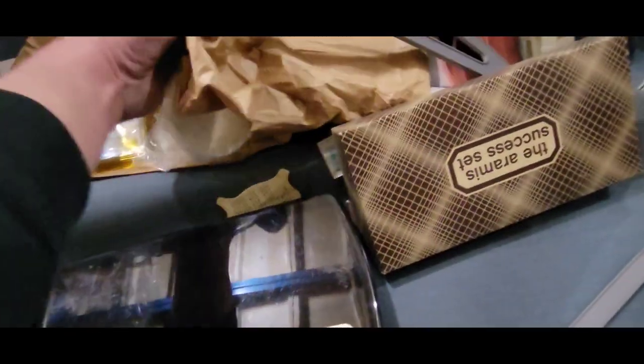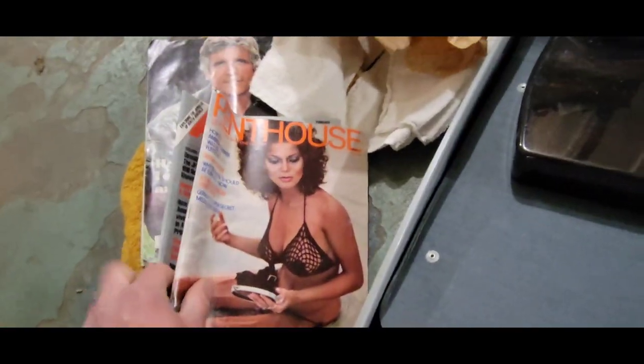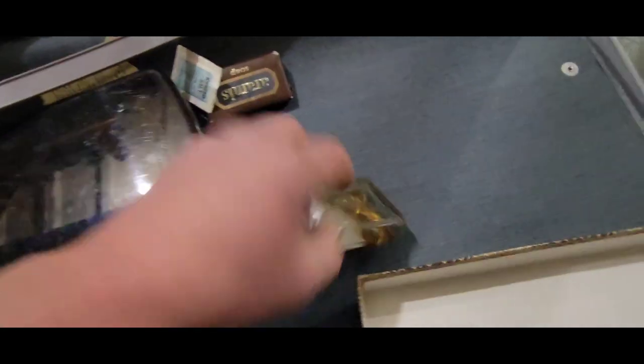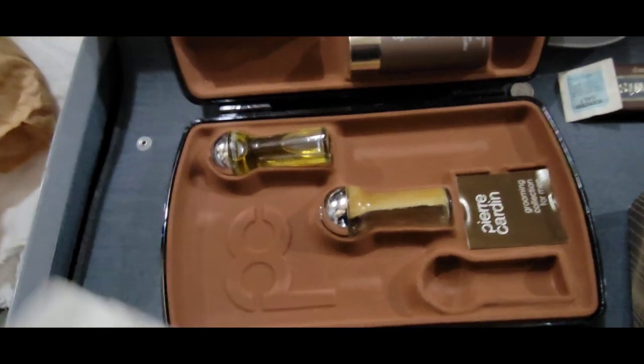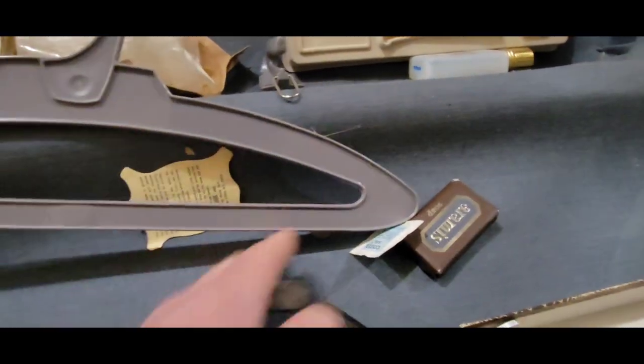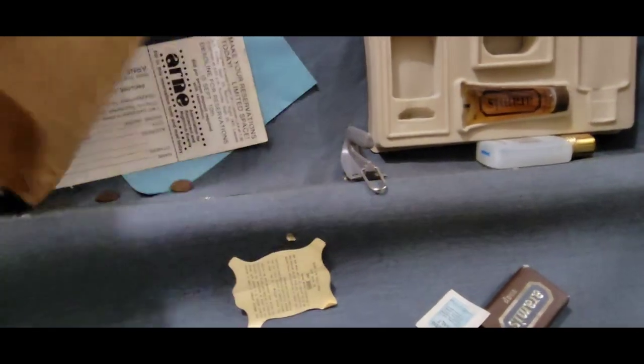Oh, there's more. There's more. Uh-oh. That's an adult magazine there. Then we have another adult magazine there. Penthouse. So this is some kind of set. What we got in here? Oh, we got a little set here called Dalton. Got a dime and a nickel. Nothing too great. Some cologne. More pennies.